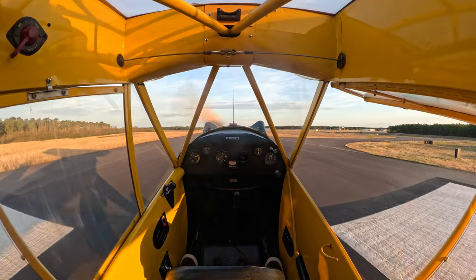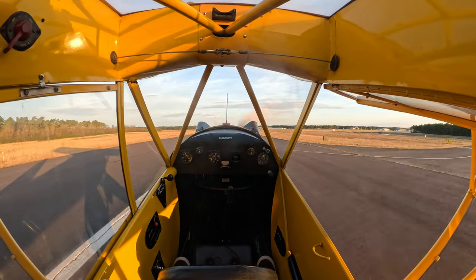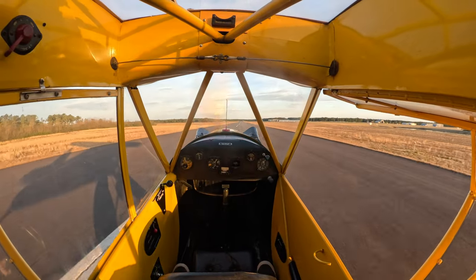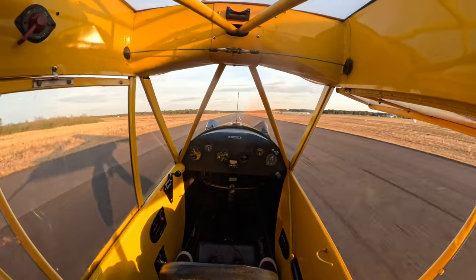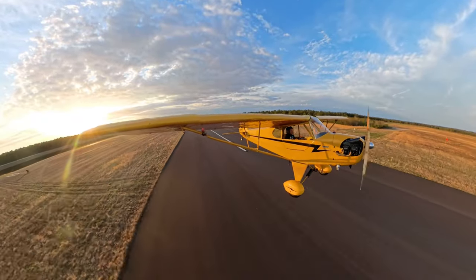So that's what's really awesome about this camera, it kind of gives you that perspective that you're doing air-to-air photography, but it's obviously just strapped to the airplane. So it makes it pretty, pretty cool. Clearly it's not as nice as an air-to-air ship, but it does the job and kind of allows me to get really cool shots like this.